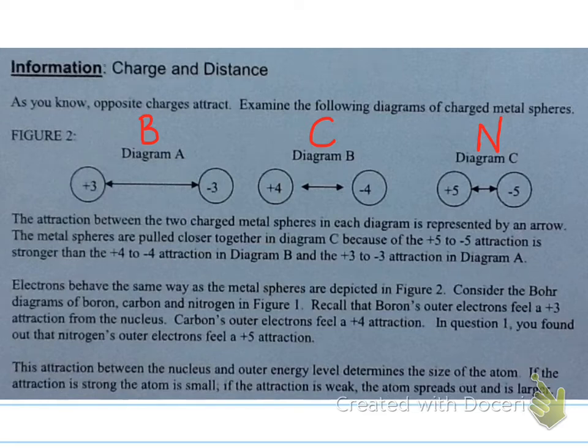The attraction between the nucleus and outer energy level determines the size of the atom. If the attraction is strong, the atom is small. If the attraction is weak, the atom spreads out and is larger. So remember, this is our strong attraction. This is our weak attraction. And what they're saying is this is going to be related to how big an atom is.